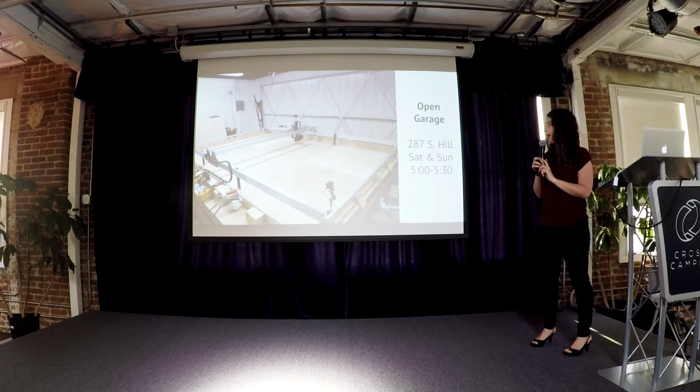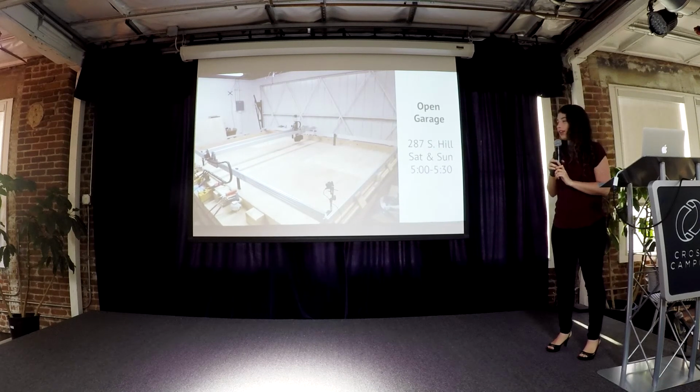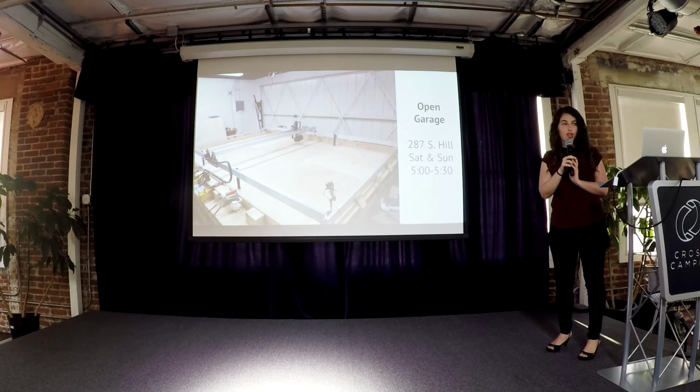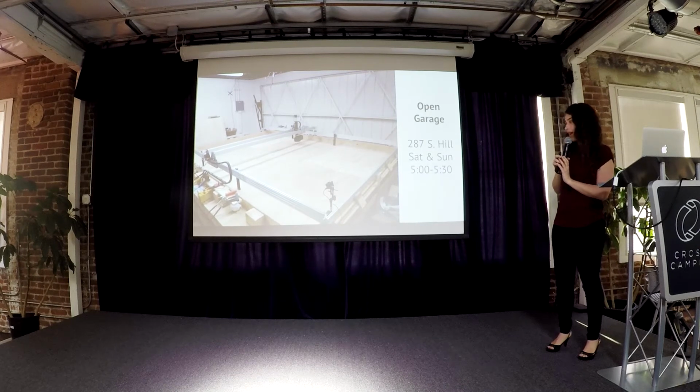So that's the plan. This is the frame of the printer. It doesn't have the printer head on it yet. But we're having an open garage, so if you're interested in the project and would like to come learn more about it, Saturday and Sunday between 5 and 5:30, you're welcome to come to our garage on 287 South Hill Street and see our printer. I hope it will work by then, but I cannot promise that.